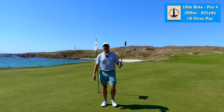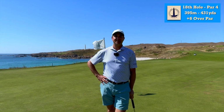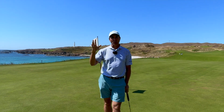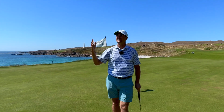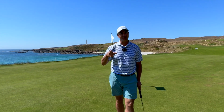Woo! Everybody, that wraps up a good round at Cape Wickham. I think we were 5 or 6 over par, and really enjoyed this place, but it's very difficult, and I think it's only for really exceptional golfers who are willing to torture themselves, because the course is extremely hard, especially with the wind, and it seems like the wind is always blowing here. But if you find yourself on King Island, come check this place out. I think you'd really enjoy it.